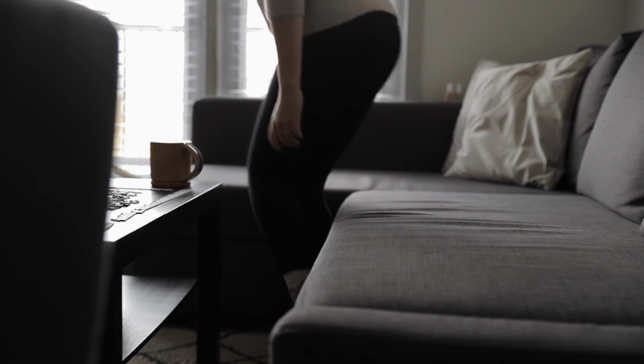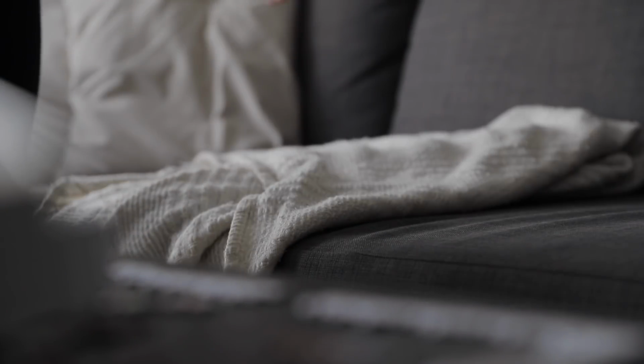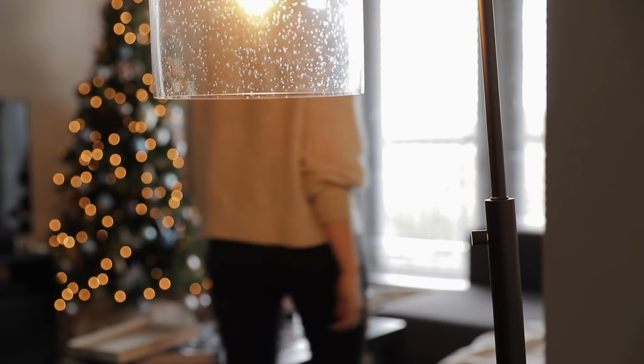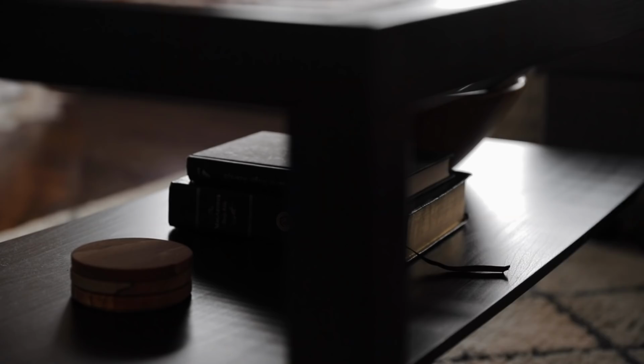my morning. It can be a bit chilly in our apartment during this time of year, so I like to make things snuggly and warm by adding in a cozy blanket. And then I'll also usually turn on our lamp too, especially on those more gray days. It can be pretty dark and gloomy in our apartment, so it just warms things up a bit. And then I'll grab my book so I can enjoy some quiet time and reading.